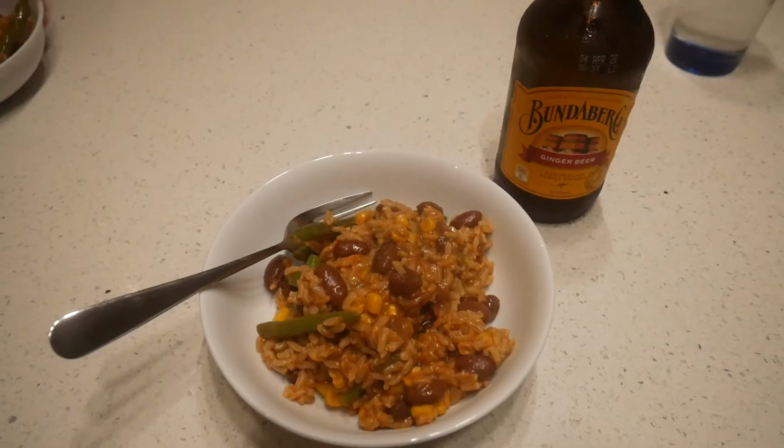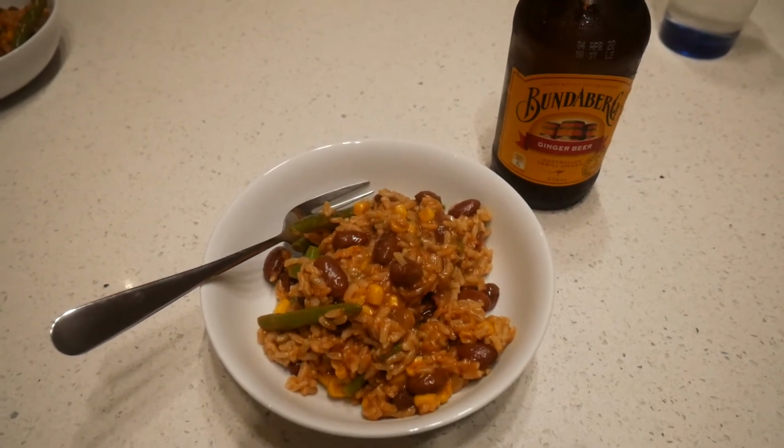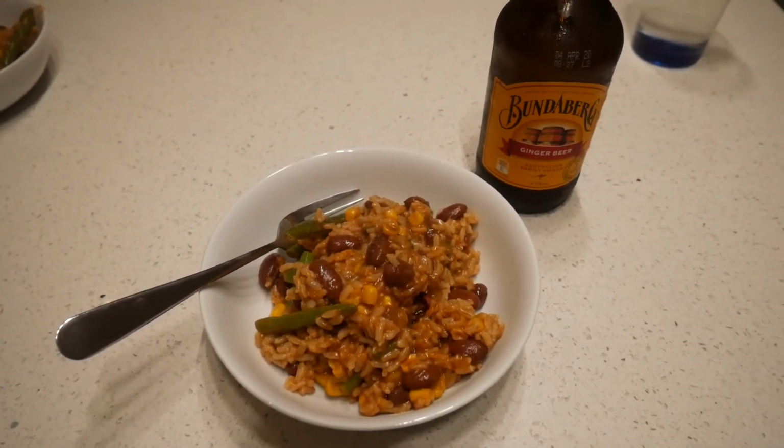And that is dinner. Very nice. Actually, I haven't tried it yet. I'm sure it'll be nice. Thanks. I've just given Evie her dinner for the night as well.